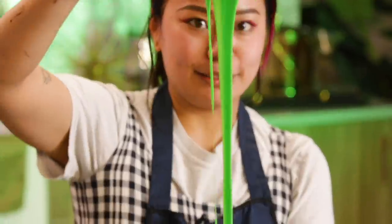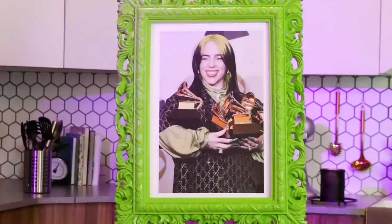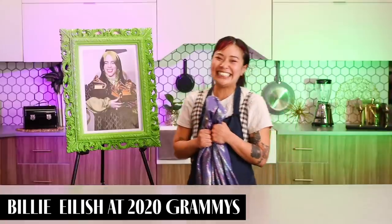And today Katie has challenged me to create a dessert based off of one of her favorite celebrity looks. I don't know who Katie chose, but it's right here behind me, so let's find out. It's Billie Eilish! Yeah, I love her style.